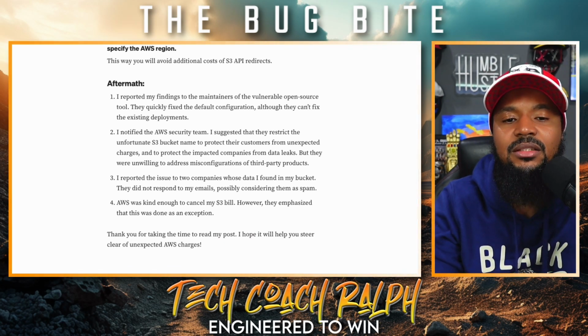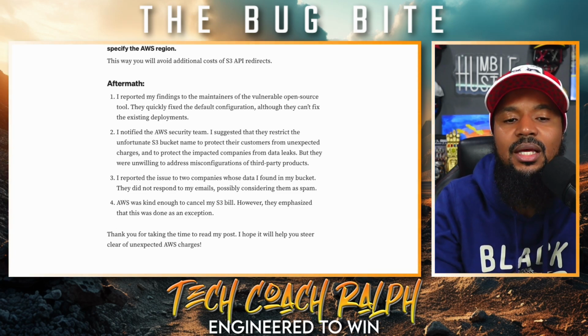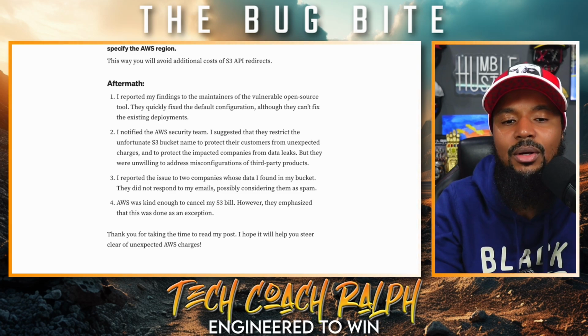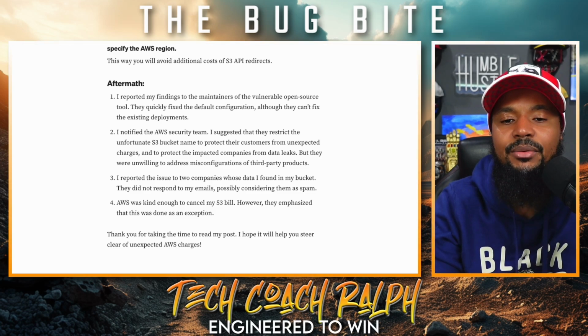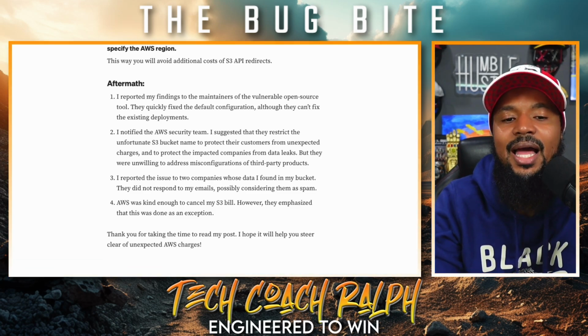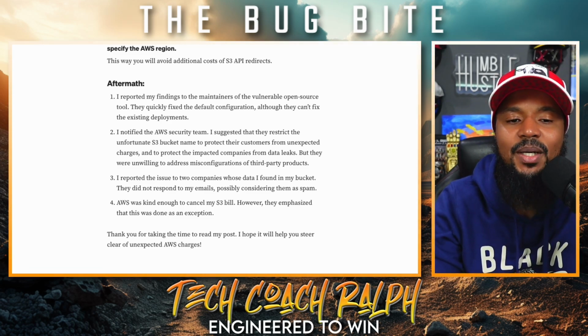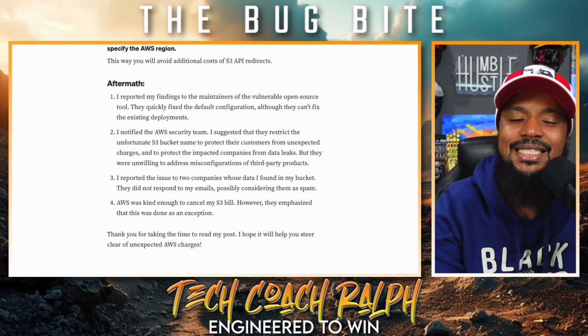I reported my findings to the maintainers of the vulnerable open source tool. They quickly fixed the default configuration, although they can't fix the existing deployments. I notified the AWS security team. They suggested that they restrict the unfortunate S3 bucket name to protect their customers from unexpected charges and to protect the impacted companies from data leaks. But they were unwilling to address the misconfiguration of third-party products.